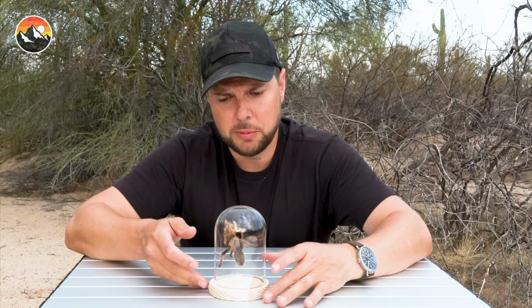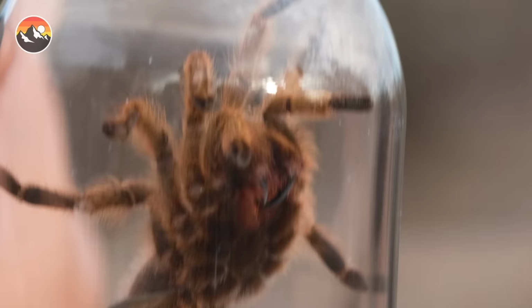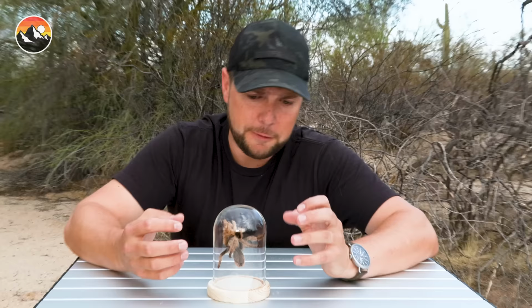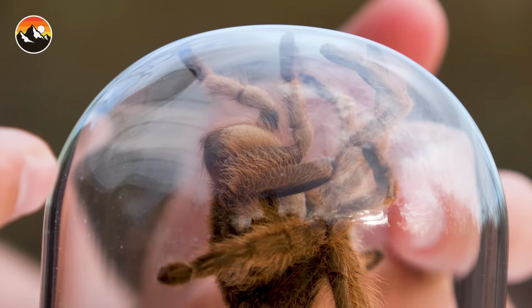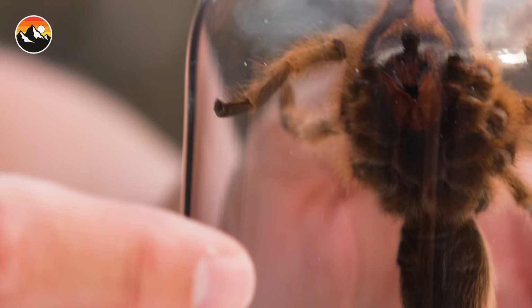In terms of what they're out here hunting and eating, pretty much anything that they can grapple onto. They are very strong spiders. And of course, possessing those large fangs, they could subdue a variety of prey. Even small lizards would be a good meal for a spider this size. The females tend to be a little bit bigger than the males. They are called a desert blonde tarantula, predominantly because you can see those hairs and just how blonde they are in the middle. But that is a full-grown desert blonde tarantula.